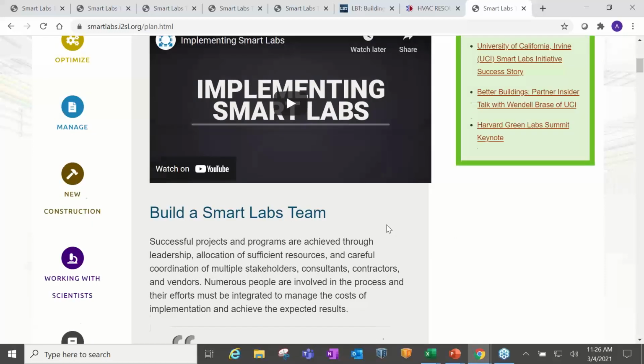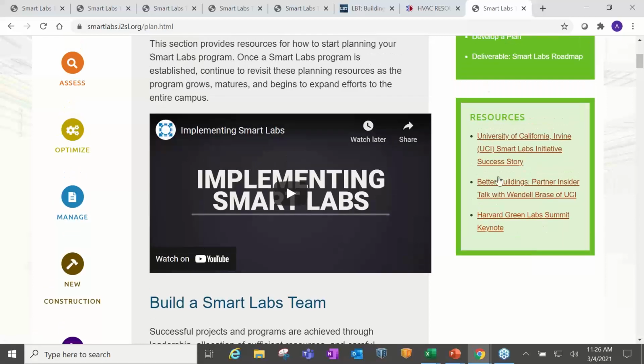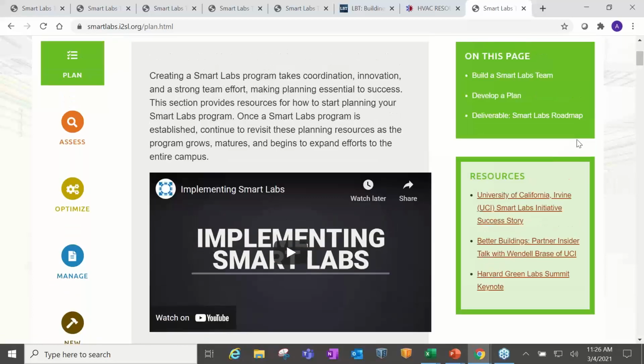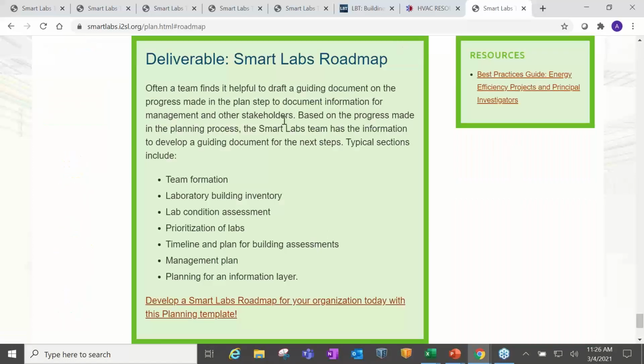On the right here, we also include highlight boxes that link to success stories, case studies from successful partners, and other resources that might be helpful in going through this smart labs process. And at the very bottom, we have a box that outlines and includes templates. For plan, the final deliverable of that phase is the Smart Labs roadmap to guide the team through the rest of the Smart Labs process. We include a template for you to download and cater to your specific needs there.